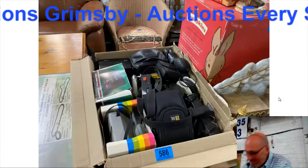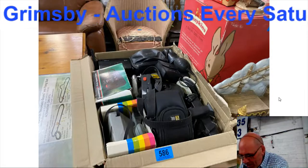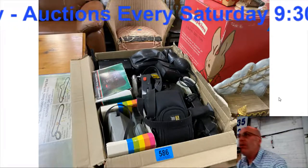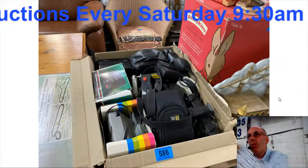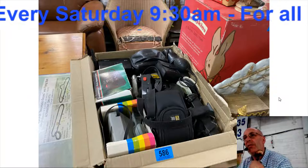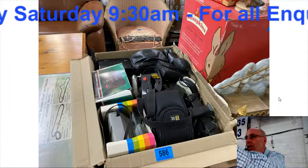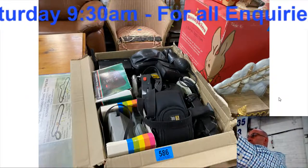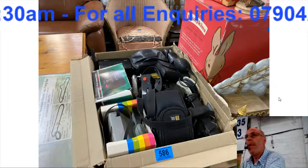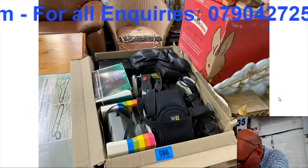Lot number 586 is a box of cameras, and I've got £12 bid. £12 bid, 14 anywhere. 14, 16, 18, 20, 22, 25, 26, I'm out. 26 on bid, 28 anywhere. £28 anywhere. Selling away then at £26. £26 to 1447.